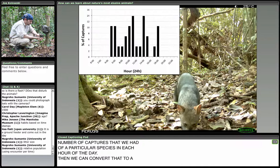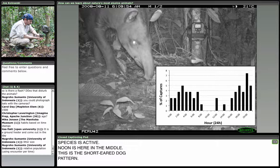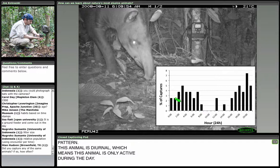This is a short-eared dog activity pattern. And you can see that noon is here in the middle. And so this animal is diurnal. This means that this animal is only active during the day. And this is a Brazilian tapir, and you can see that this has almost the opposite pattern. This is noon here in the middle. And so we call this animal nocturnal. This animal is active at night.